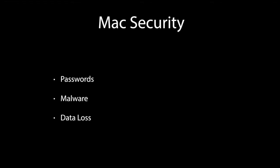So I really break up security into three different categories: online password security, malware, and data loss. And a lot of people, when they think of security, jump right to the malware stuff. Malware is probably the least of those three that you need to worry about. It's the easiest to take care of, but people really neglect their passwords and they neglect the data loss part, which, in other words, means they don't back up. But I'll start with passwords here.